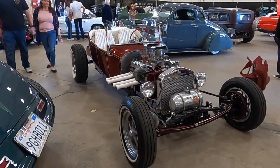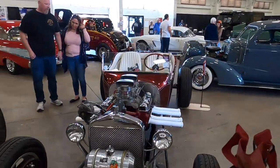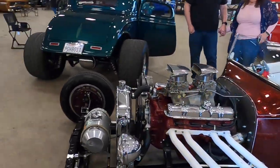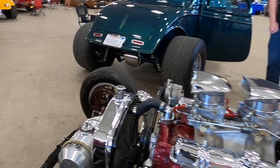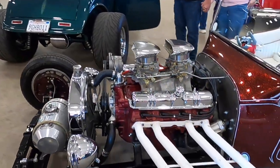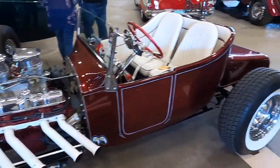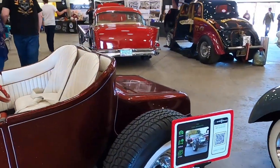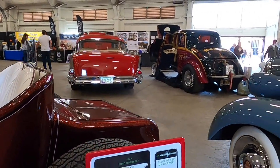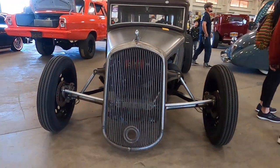Here we got a nail head in a T-bucket. Very reminiscent of some of the stuff that we're looking to do. We got our T-Bucket, we got our T-Bucket race car, and then we've got another T-Bucket hot rod project coming down the pike. I'll be discussing with you shortly. So some stuff we can do.